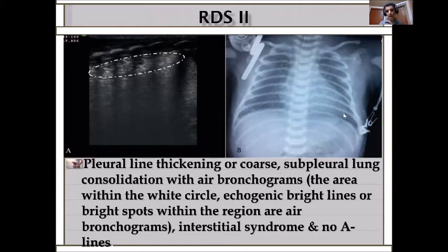We don't have air or fluid in the fissures. So maybe you can say that either it's normal, or there is a little bit of fluid, or there is mild RDS. That's what you see on the X-ray. But this is definite RDS type 2 on the ultrasound. Air bronchogram, no A lines, more B lines. They are separated. RDS type 2.